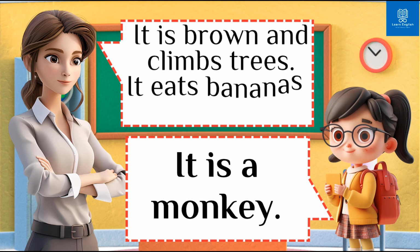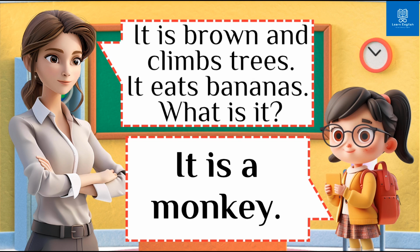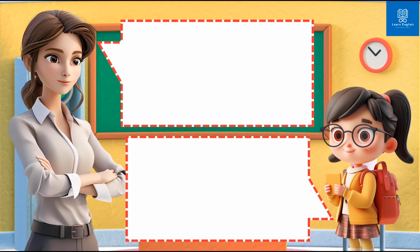It is brown and climbs trees. It eats bananas. What is it? It is a monkey.